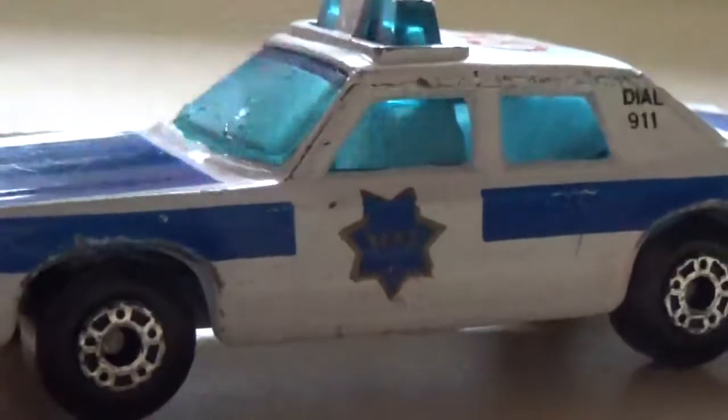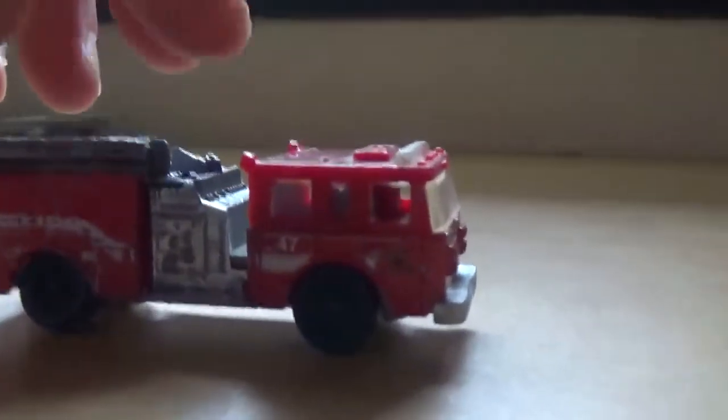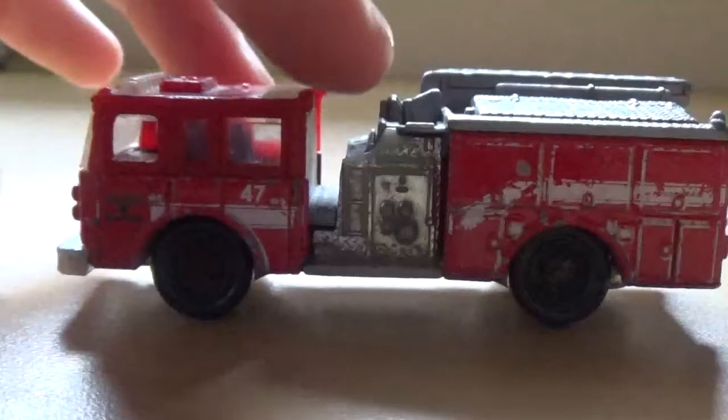Next we have a Plymouth Grand Fury. This one's all metal, SF, I think that's San Francisco PD, those graphics. Goes good with the Mercury. And now we're going to have a Pierce Dash. I think this is San Francisco on there. Or San Diego, rather. Kind of beat up, but looks good.